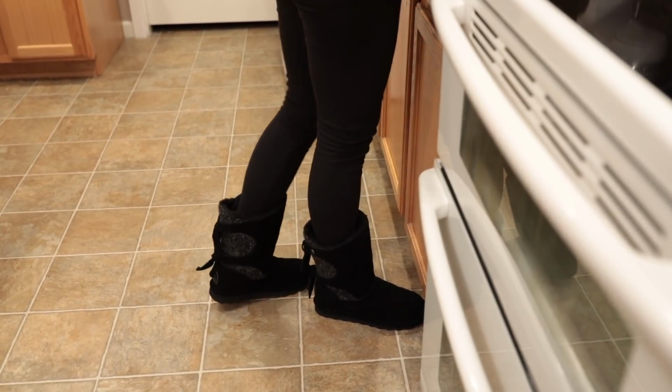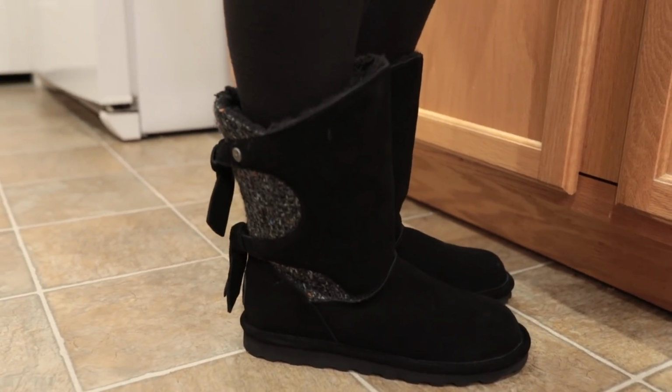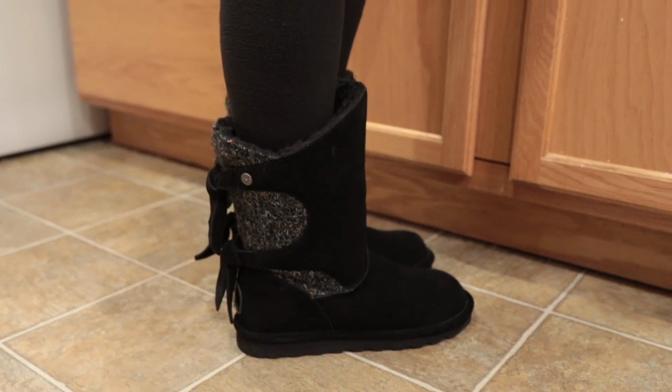And for my shoes, I've got on some cozy bear paws. These you can actually wear out of the house as well. And they've got a crazy good rain guard on them. You could literally jump in a puddle and it'll just beat off.